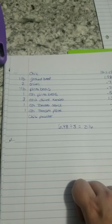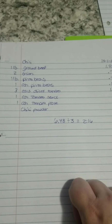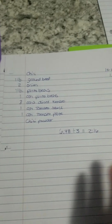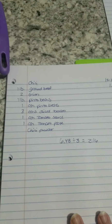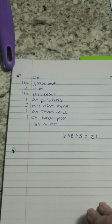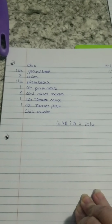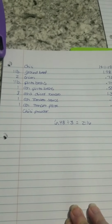So this week will be another eat out of the freezer or the pantry, and probably next week because it's getting close to Christmas, so I'm trying to save money. This week there should be a grocery haul because I need coffee creamer and fruit for the kiddo's lunch and stuff like that, but it shouldn't be a giant one because we're eating out of the pantry and the refrigerator this week.